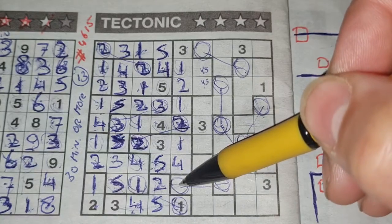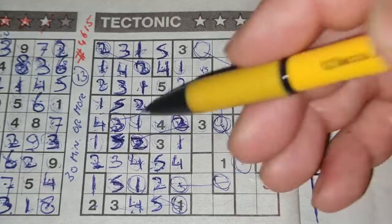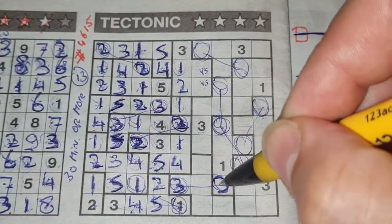I think this box should be a 3 because it can be 1, can be 2, can be 4, can be 5. Yes, definitely a 3. This box is connected with that box, should be also a 3.